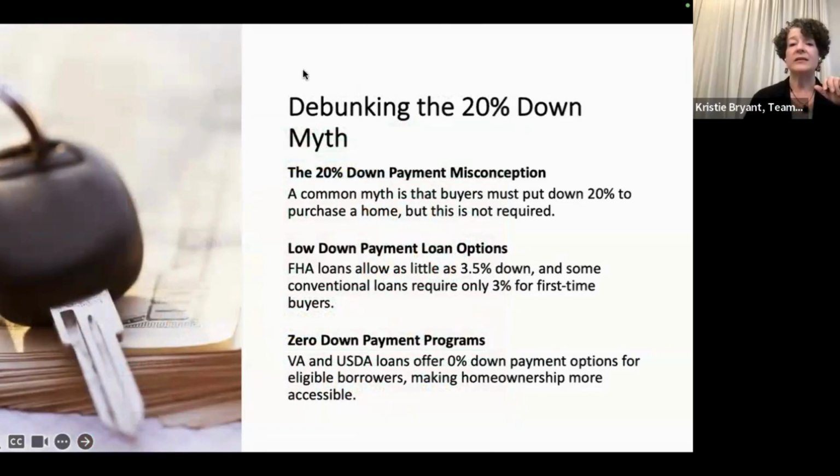So let's talk about the 20% down myth. Most people believe that they need to have 20% down. If you want to avoid the additional insurance cost, there is an insurance premium that is charged by lenders if you put less than 20% down. But that does not mean that you have to put 20% down.